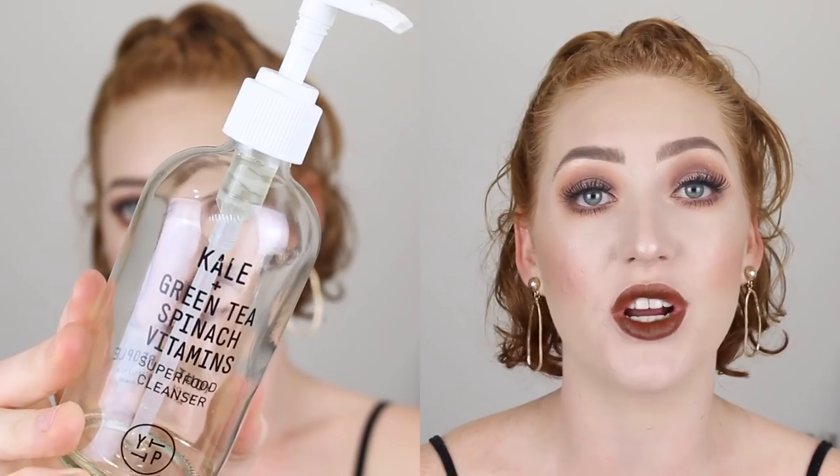It has a really nice scent. It just smells super fresh and clean. I feel as though it's great for sensitive skin. It doesn't clog my pores and make me break out at all. And I don't go super red when I'm applying it. This is a product that I will continue to repurchase. I absolutely love it. And then the last Youth to the People product is the Superfood Cleanser.